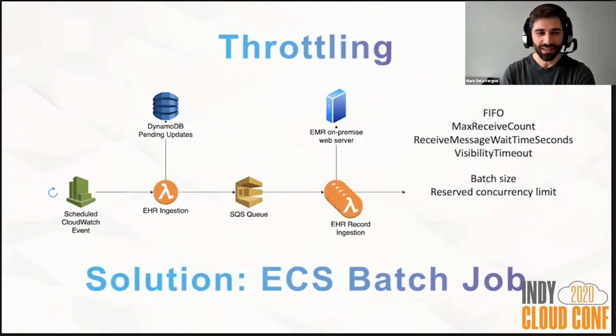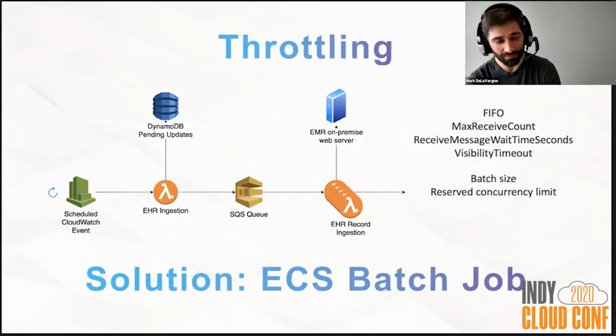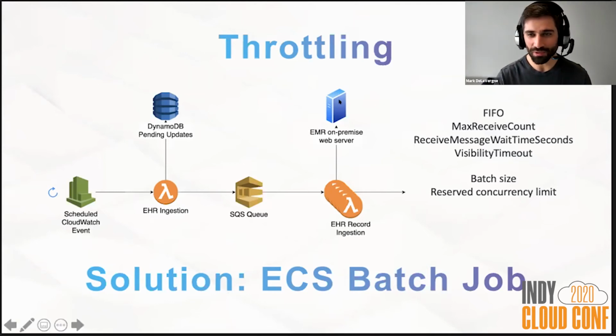And so the solution in this case we went with was an ECS batch job. So, you know, this is like a spot instance of an EC2 instance where you can run some code and have some, in our case, we wanted some intelligence to potentially even delay between records to make sure that the EMR web server could catch up.